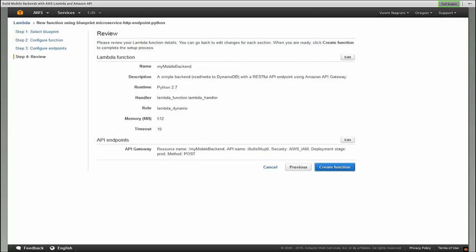The last step in here is to just verify the configuration that you have set. If everything looks okay, you can select create function, and most of the configuration will be done for you. The only additional setting I have done outside of this is to create a table in DynamoDB called myTable with the primary hash key set as ID, which is a string value. And that's only to access the DynamoDB table updates.